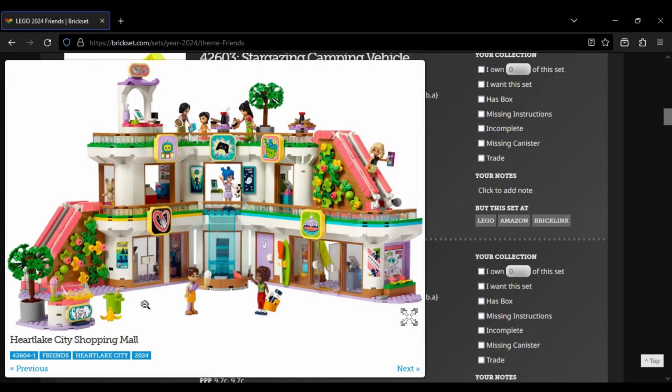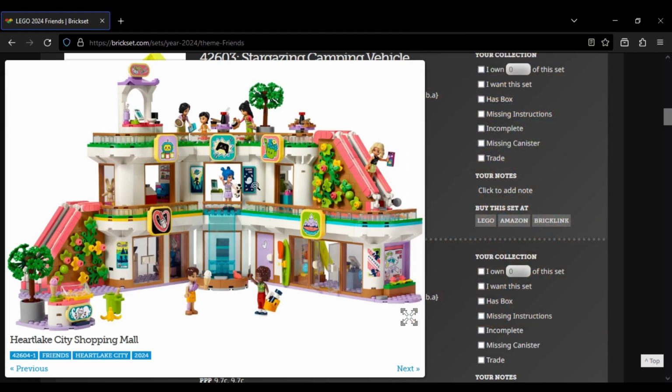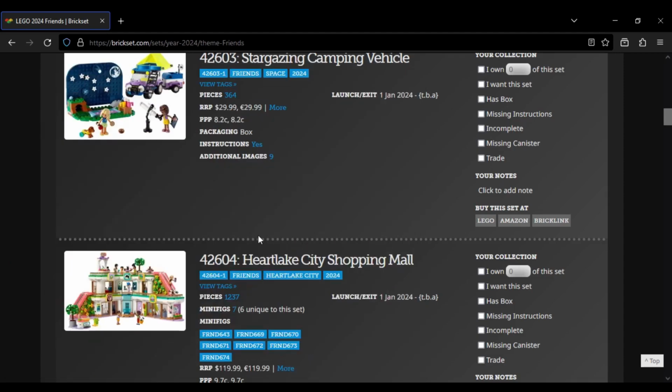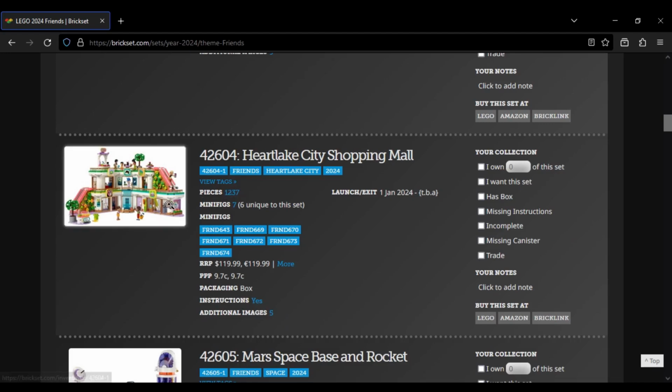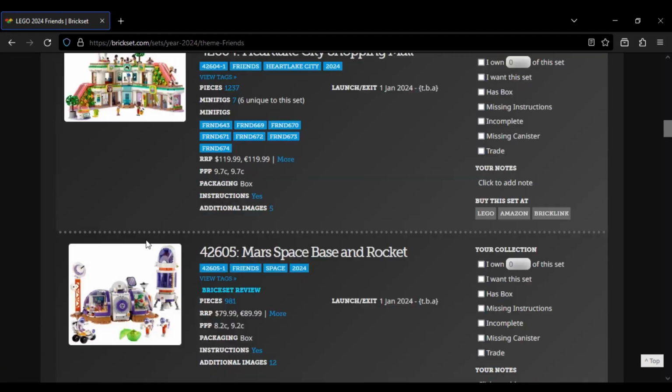We have a mall. Have we gotten a mall in Friends yet? I don't know if there has been. So this is new. Yeah, escalators. This layout kind of makes me think of Fusion Frenzy for some reason. Why? I don't know. But some foliage. Shops. Looks like we have a couple different ones. This looks good. How much is it? It doesn't say yet. So I'm gonna guess probably 120 USD. That would be my guess.